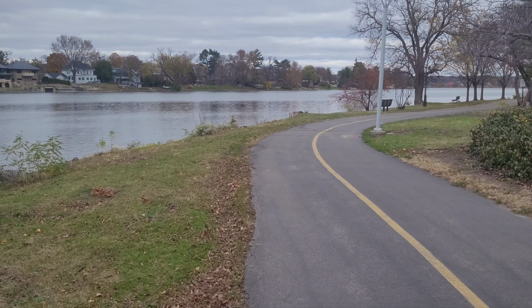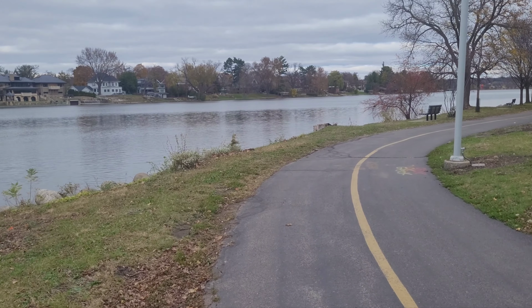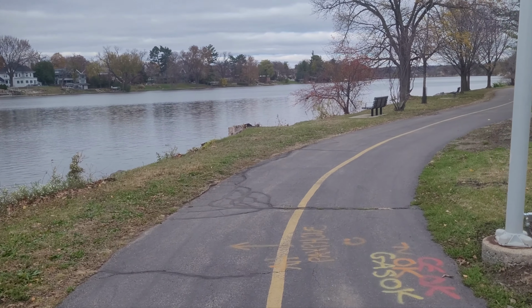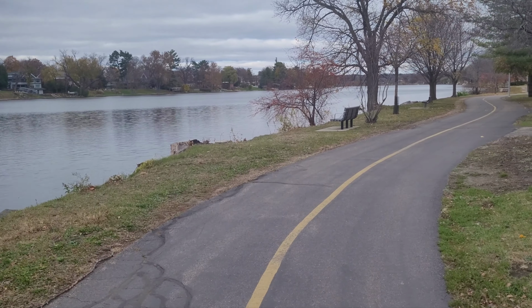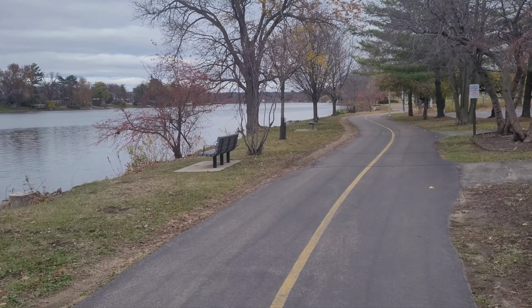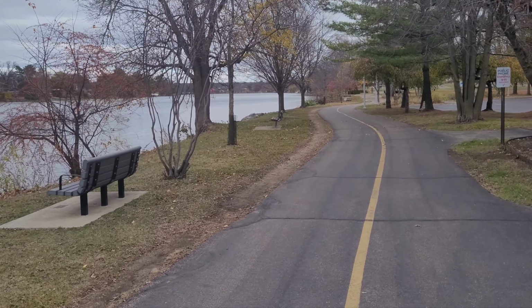All right, so I'm going to walk probably about 1.5 miles each way, so maybe about 3 miles. So it's going to be about a 45-minute walk or so, 40 to 45 minutes. And I'm going to pause right now, and then I'll let you join me a little bit later as we find some interesting things to show you.